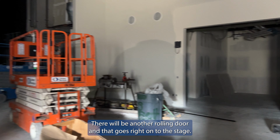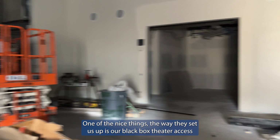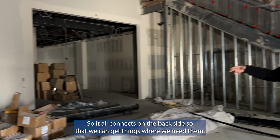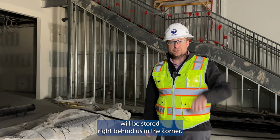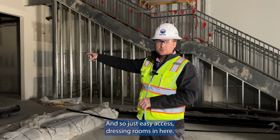There'll be another rolling door, and that goes right onto the stage. And then if we're using our black box theater, one of the nice things with the way they've set us up is our Black Box Theater access is just right down this hallway behind me. So it all connects on the back side so that we can get things where we need them. We've got storage areas back here. Big set pieces will be able to be stored right behind us in the corner. And so just easy access, dressing rooms in here.